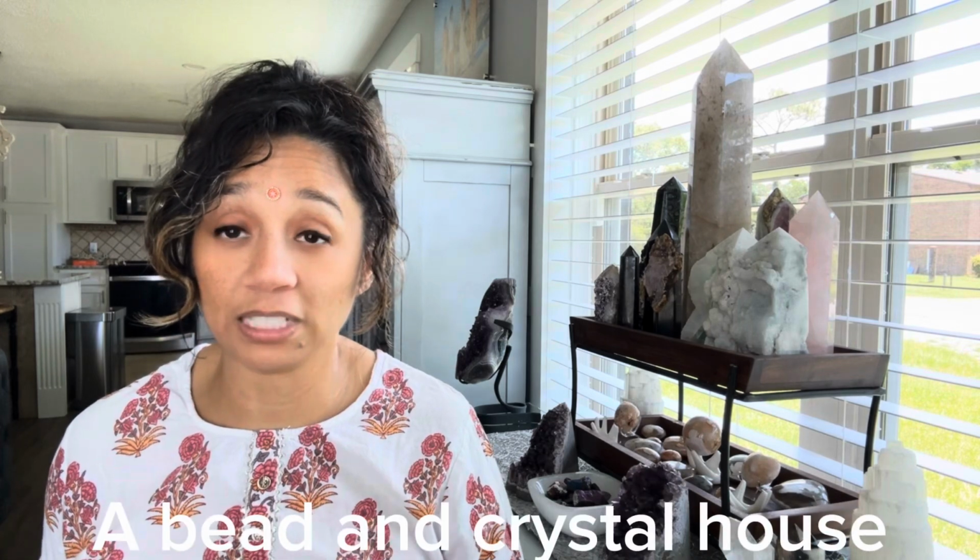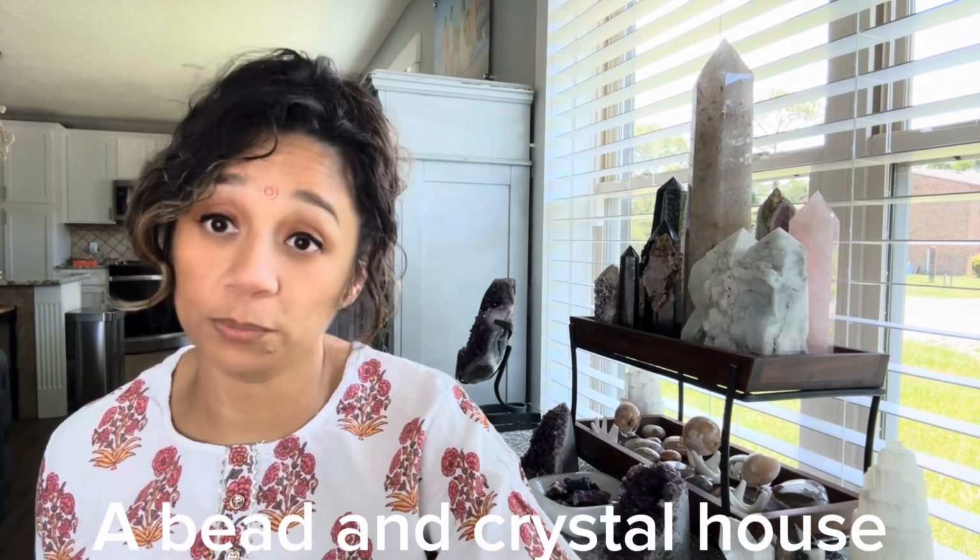All right, the next crystal set is from a beading crystal house, and I've ordered from them before or shopped from them. This is a raw malachite. And I just love the rawness of it. Just natural, it's not carved, it's just there. And the next one is amethyst phantom point. Okay.